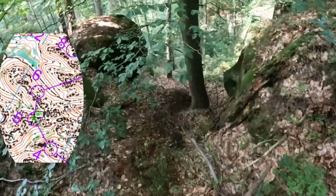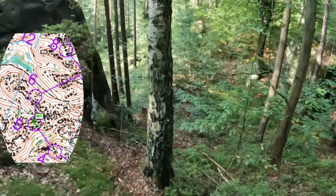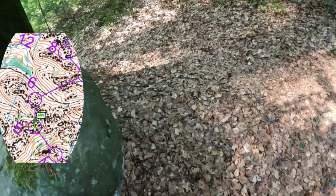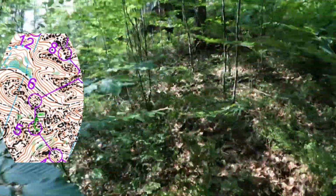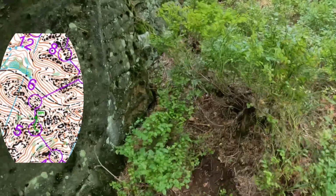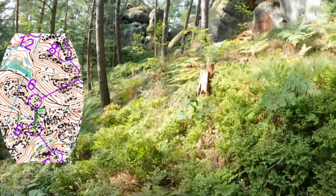I don't remember how I got to control number 6. Apparently I'm going down. I'm not sure if this was the best decision here, but you know, I lost a couple contours down, and I will have to climb up again, 1, 2, 3 at least, just to get to the top. But I guess that running around would be more difficult for me, and it's possible that I would get lost.